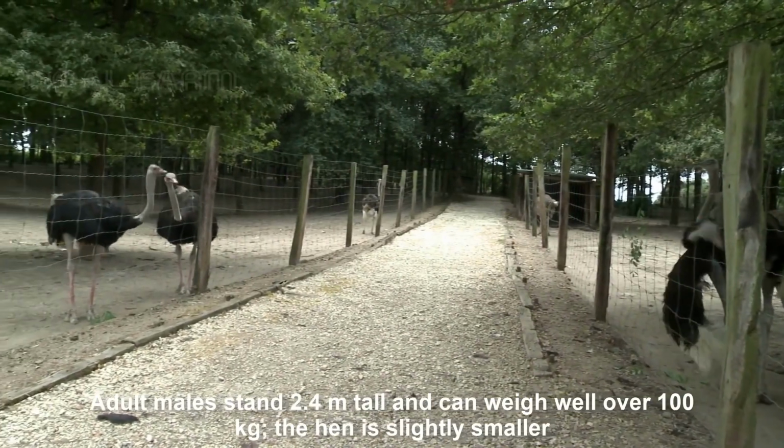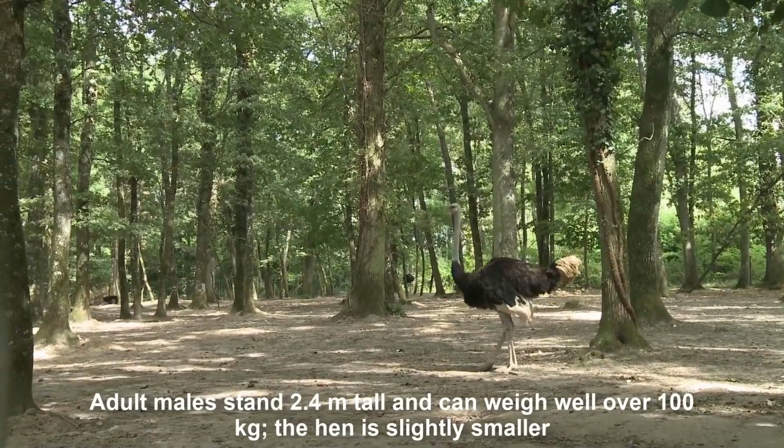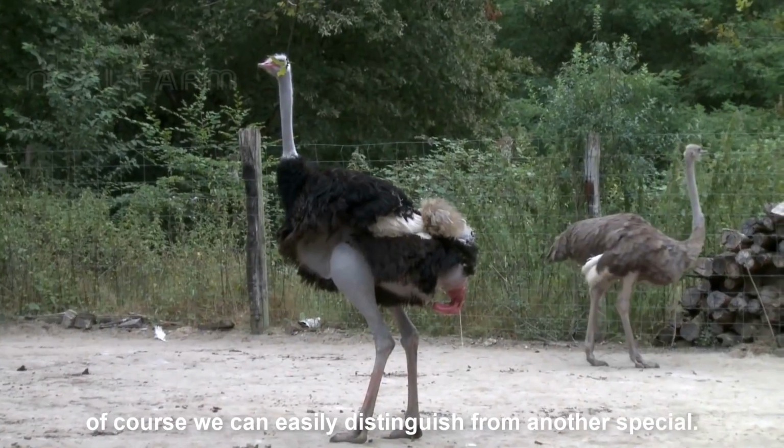Adult males stand 2.5 m tall and can weigh well over 100 kg. The hen is slightly smaller. Of course, we can easily distinguish one from another.